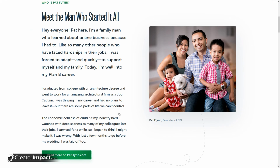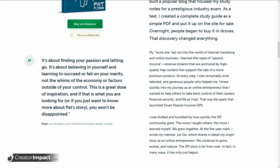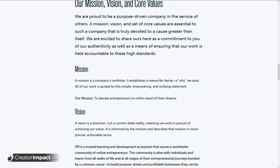Who is Pat Flynn? Well, you can see here once again he's got a picture of his family. There's that transparency for you. Yeah, very cool. I like the way everything is in sections. You can go to a section, check it out, move on to the next section, and it's very easy to identify those sections. So it's a very well put together website. I knew it would be. That's probably one of the reasons why I wanted to start with it. But a very good job done by Pat Flynn and his team here.